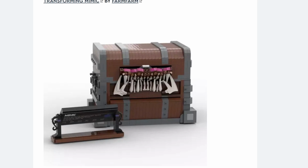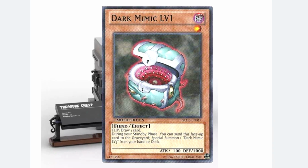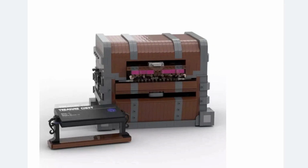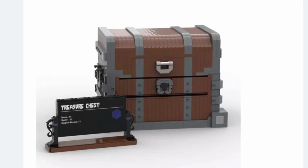Now I'm reminded of Dark Mimic, which is a classic Yu-Gi-Oh! Card from Soul of the Duelist. I used to love the level monsters. And I love this effect of how you could draw a card once it's flipped face up, like Skelangel. So this kind of is nostalgic to me for a different property. But I kind of love the play feature here, where it transforms. That's such a clever and fun design.